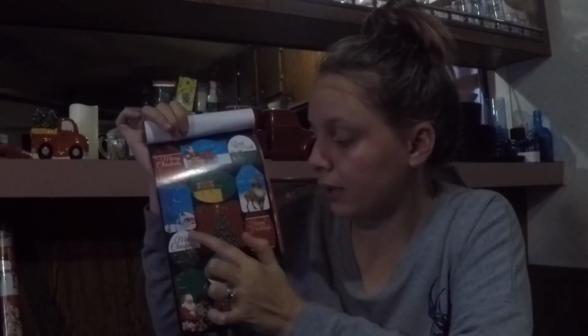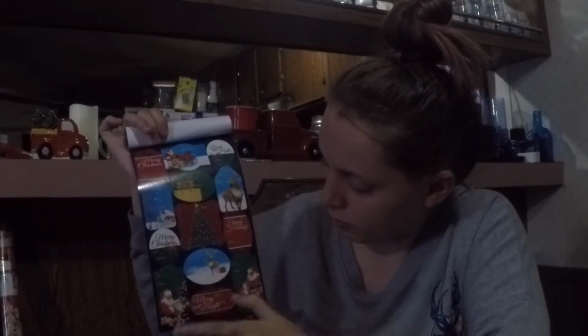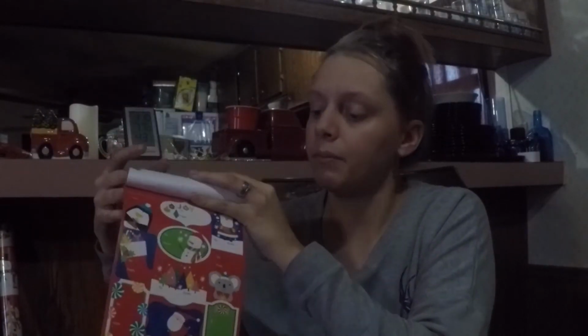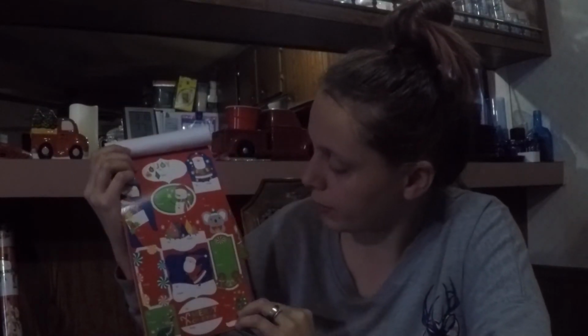This one I love too, because it's traditional and I love the tree. I have really thought about making this one into an ornament, cutting around the tree. It has little reindeer and Santa Claus. And then this is the third page. Like this one, we're good for kids' gifts.